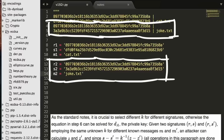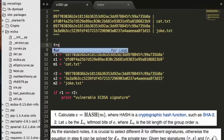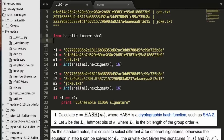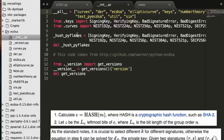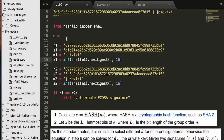Then I try to follow the Wikipedia article. So first we check the two R and S to see if those two signatures are vulnerable. Then I want to prepare most of the values as I need them. First I hash the message we want to sign and convert it to a number, so we can do calculations with it, which is Z1 and Z2. Then we need N. N is the order of the curve, so we can get that value from the module.